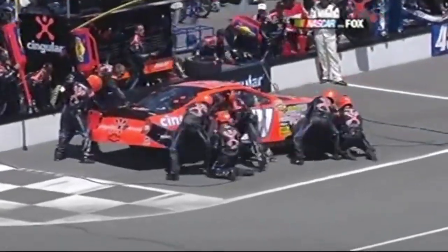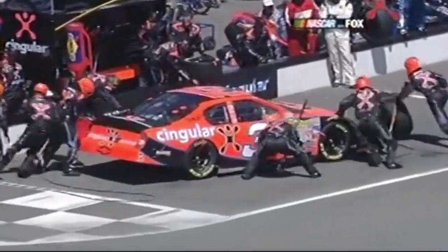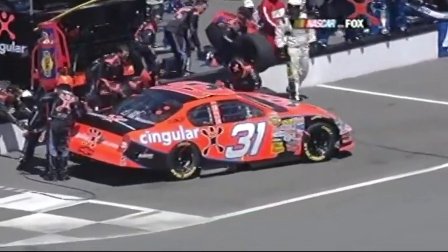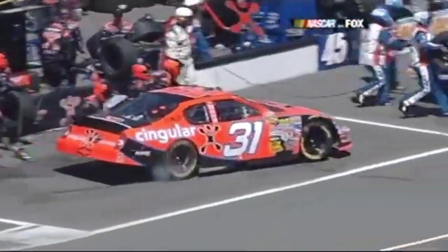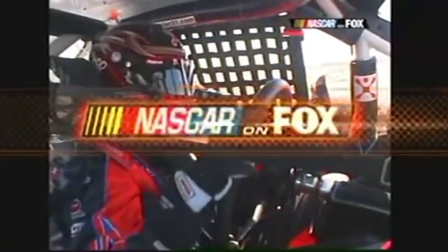Now, watch, these guys on the Singler crew have a great pit stop, no real issues. Little slow on the right front, but a pretty solid stop. But when he leaves pit road is when he has all types of problems. Kyle Petty in just in front of him. Watch him dodge these cars.